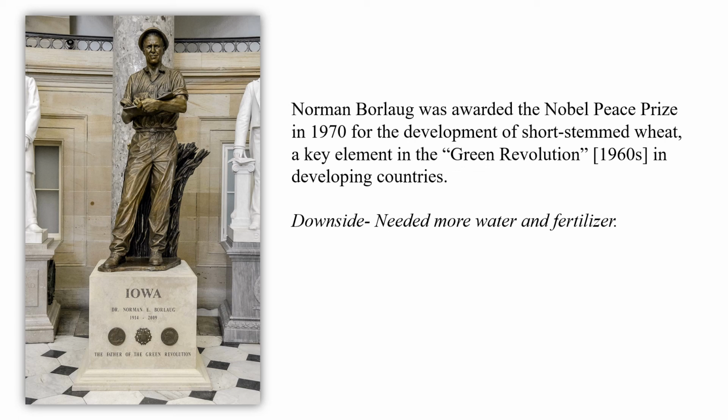This is one gentleman, Norman Borlaug, who was awarded the Nobel Peace Prize in 1970 for the development of several varieties of short-stemmed wheat and other cereal products that were a key element in what is now known as the Green Revolution, which started in the 1960s and spread into developing countries very quickly. Actually, most of his work was done in Mexico. The state of Iowa had a statue of Borlaug placed in the Statuary Hall in the United States Capitol. So a very famous man, and followed by many others. For example, Washington State University and University of Idaho today have large research projects and programs underway to continue right along with what Borlaug had started.